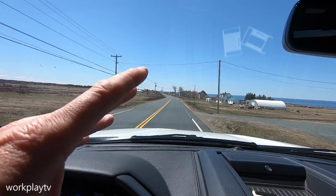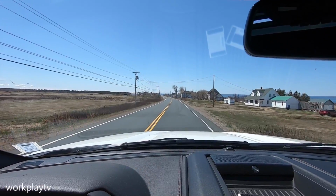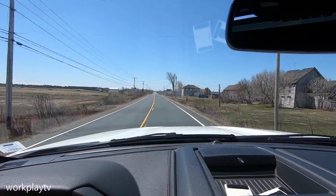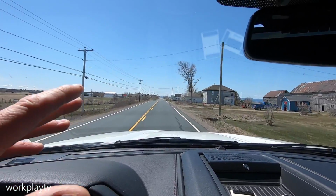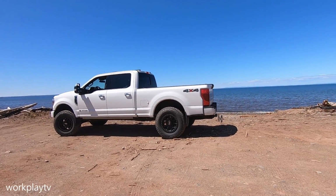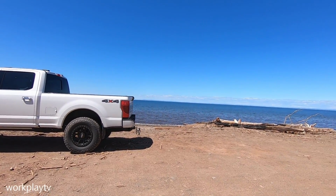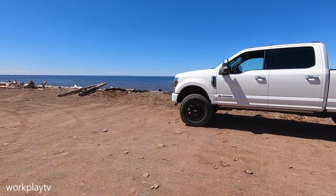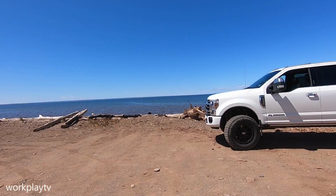If you drive along the shore in New Brunswick, whether it's the St. John side, this side, going down to St. Stephen, it's really nice scenery. It's definitely worth the drive. I had to pull over. Oh my God, it is absolutely beautiful. The truck looks so good with this as a background.